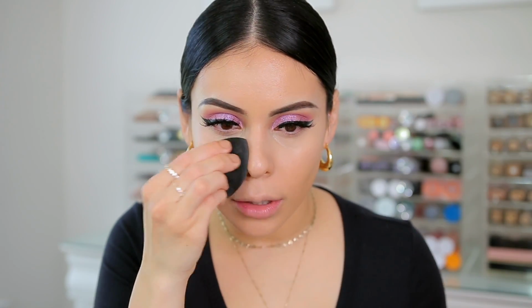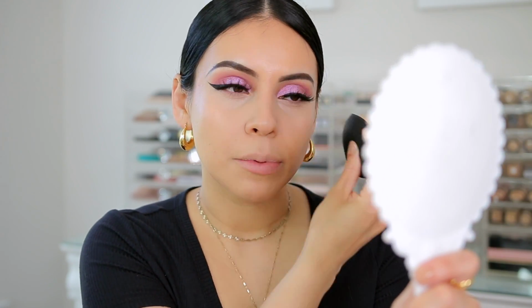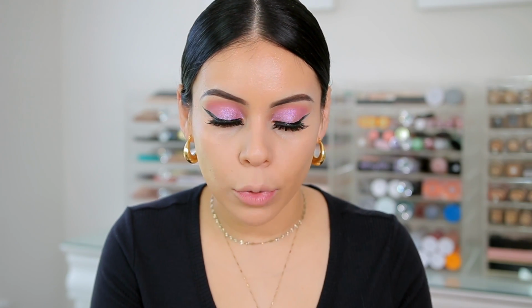This actually doesn't really look like full coverage to me. I didn't want to use too much just because it definitely felt a little thick when I put it on, and it's obviously too light, but it doesn't really look super full coverage. I think I used a pretty good amount. I'm gonna use a little bit more just because I want to see if I get a little bit more coverage.